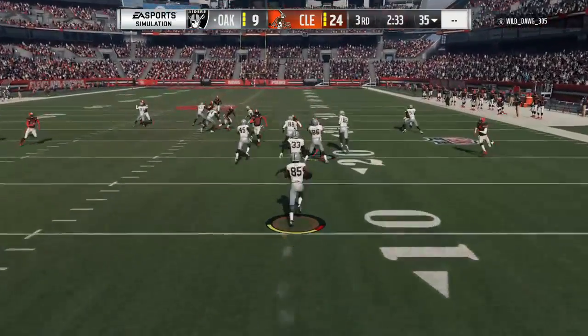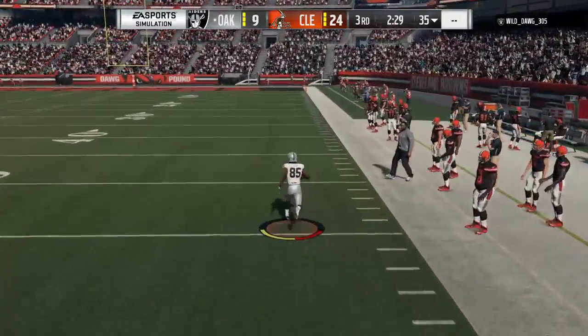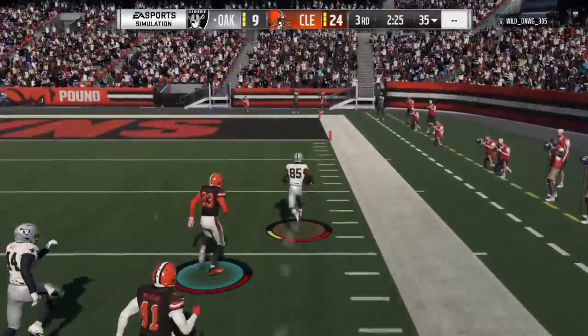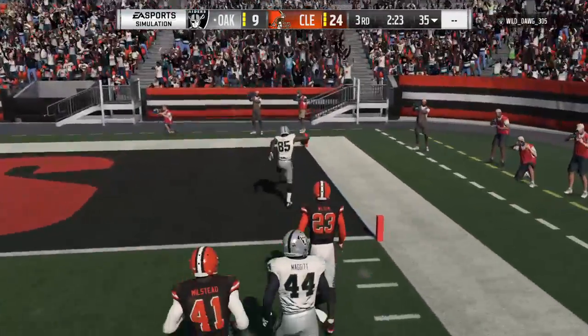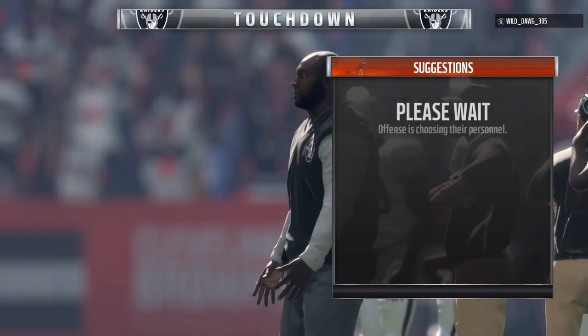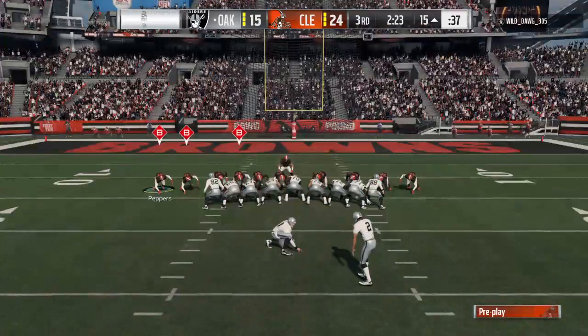Fielded about a yard deep. And some room to roam now. The Red Sea parts, and there he goes. And all the way in. Touchdown, Oakland.